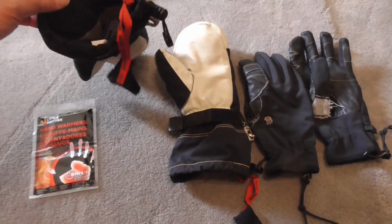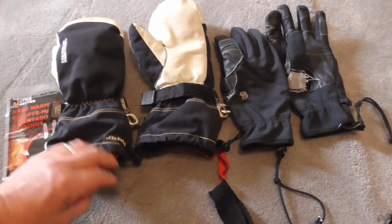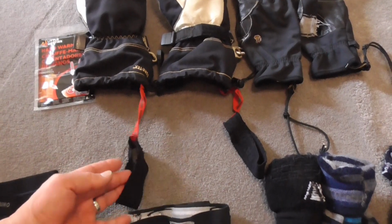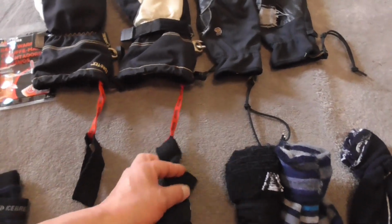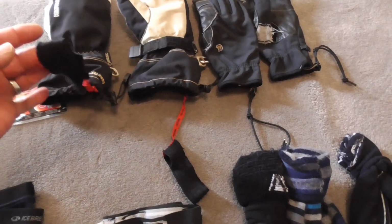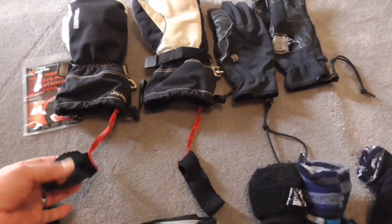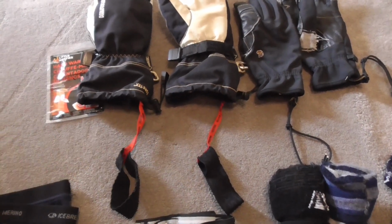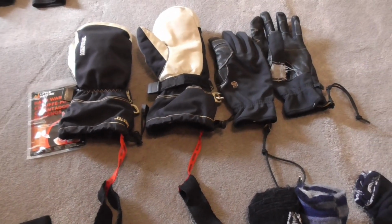One thing about gloves, make sure you have your wrist strap on. As you ride up and down on the lift chairs, you see a lot of people drop their gloves because they don't have this wrist strap guard. You always want to put that on. That way, when you remove your gloves, you don't have to worry about losing them.